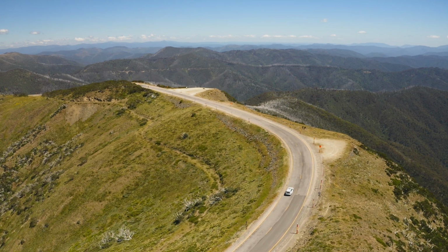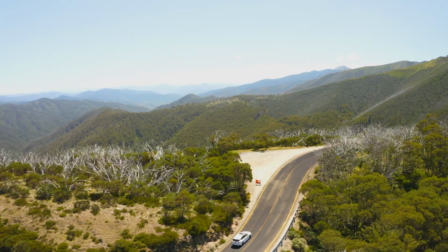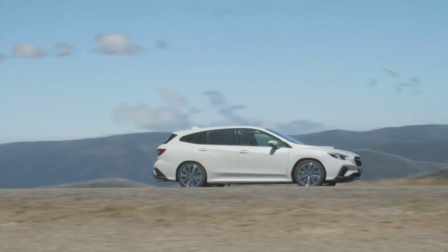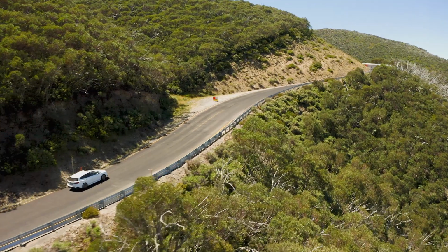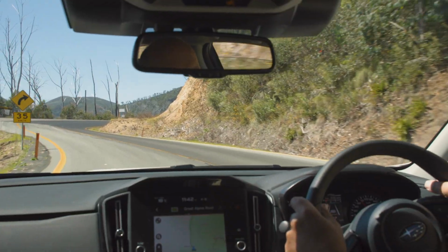Oh, I've really been looking forward to this part of the Great Alpine Road. Honestly, so I can use the paddles and really engage the Subaru Performance Transmission. So just, you know, just feel like I'm something I never get to be during the week.